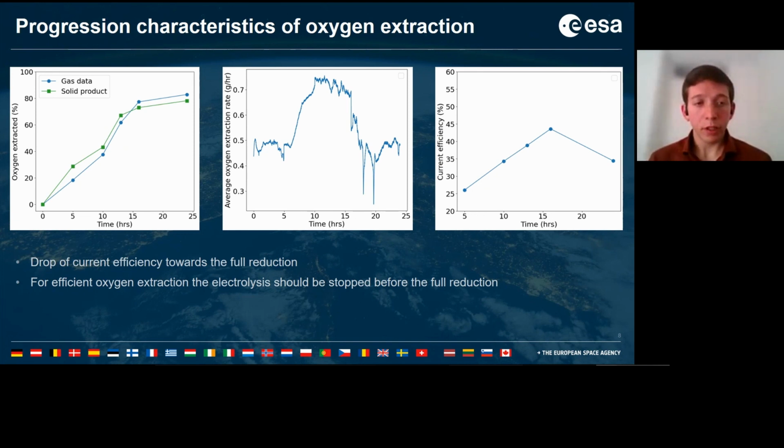Therefore, we can see that for efficient oxygen extraction, the electrolysis should be stopped before the full reduction of the regolith. However, we should consider sustainability concerns as well, like the reuse and utilization of the byproduct for, let's say, additive manufacturing or metal fuels. I should also point out that the trends you can see in the three diagrams are related to the state of the oxygen extraction and not the time of the experiment or the electrolysis.